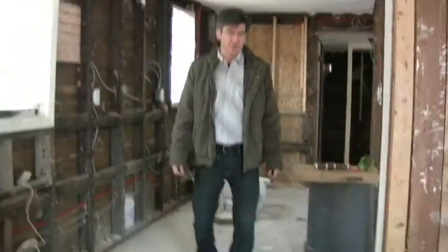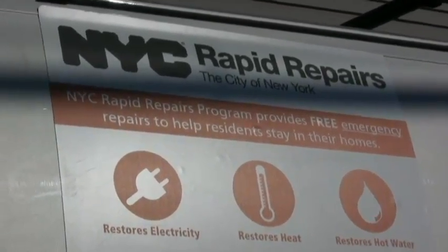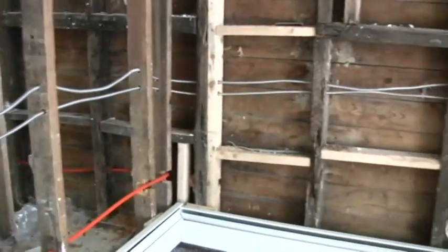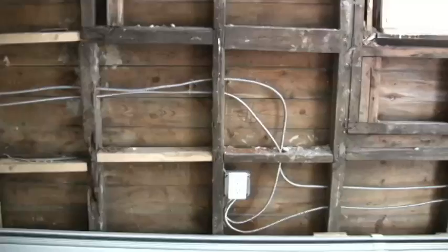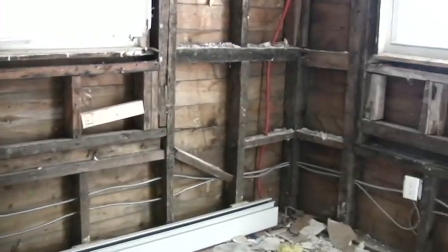Now Rapid Repair came in here and they gave me all new BX. They gave me a whole new heating system, hot water heater. This is all through the city somehow. I don't know how they got their FEMA funding, but they're just giving it to residents just to get started. There's no applications other than to sign up for Rapid Repair, and they get utilities going. So I got a new electrical panel. I got all new electrical wiring. They were getting this help to us without having to apply to FEMA. All you did was sign up for Rapid Repair, give them your address, and boom, they came as soon as they could.